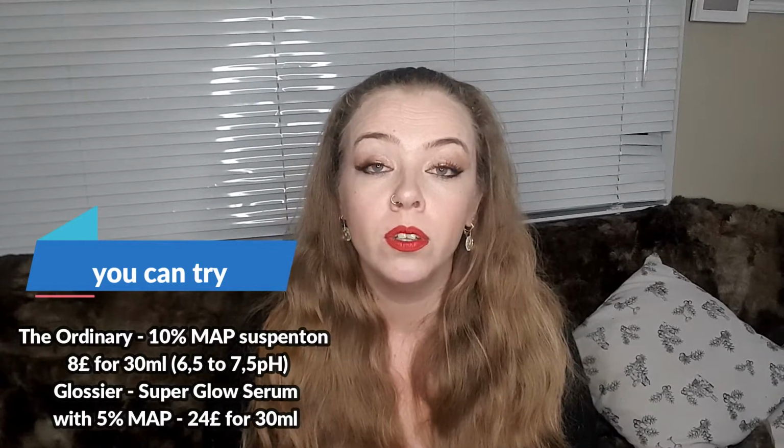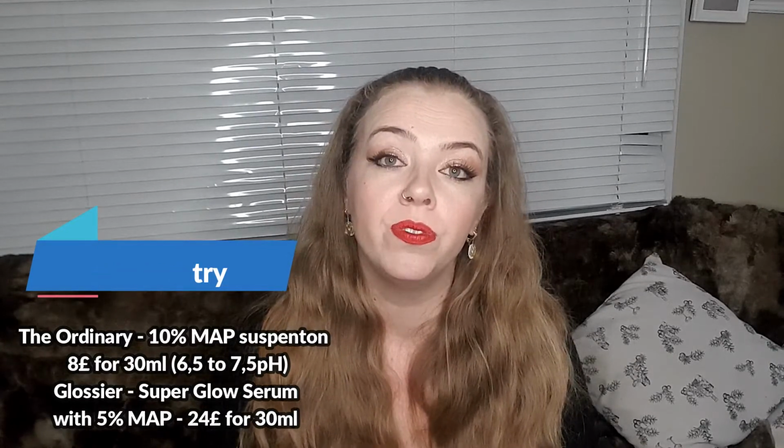so they have a 10% solution. To be honest with you, it's very difficult to find higher than a 50% solution on the market because it gets a bit more unstable. But 10% is quite good penetration. And the other thing that I would like to mention is that usually MAP vitamin C has a pH of around 6-7, so you don't get the acidic reaction, and therefore, especially if it's 10%, it's great for a beginner.